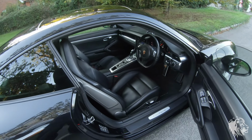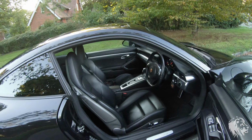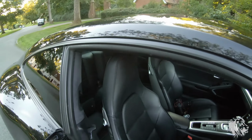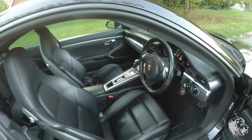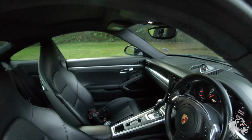But you've got here full black leather interior, which looks really, really lovely. Hardly any wear at all. There's no sort of scuffs or scrapes or rips or tears in this car. It's only got 2 previous owners on the V5.